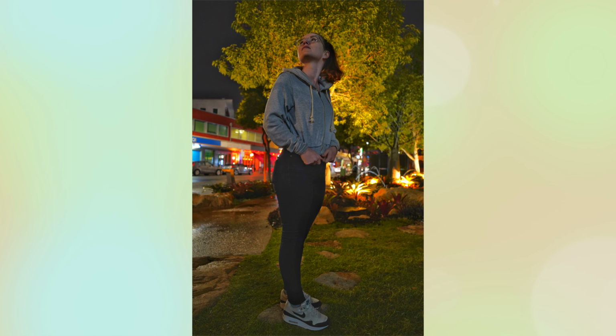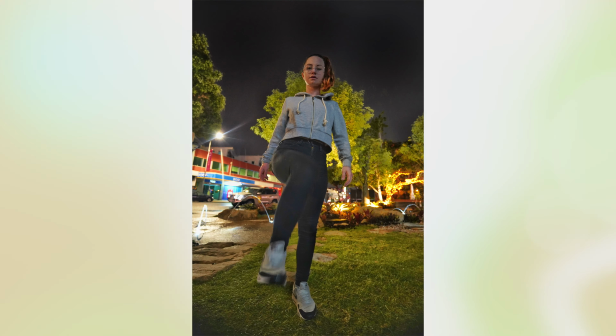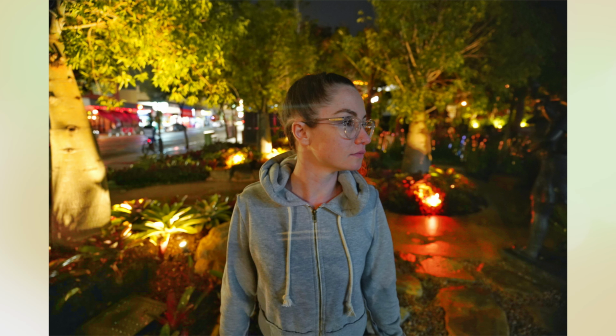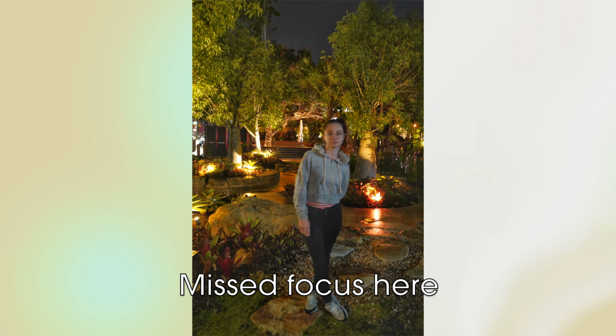Here, I would not usually do portrait photography with such a dimly lit subject, but I'm just really trying to test the lens's ability to track focus. I missed it here, but it's overall very impressive.